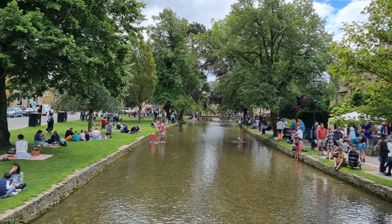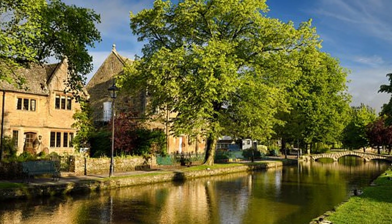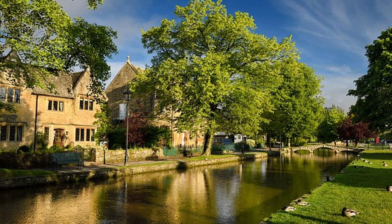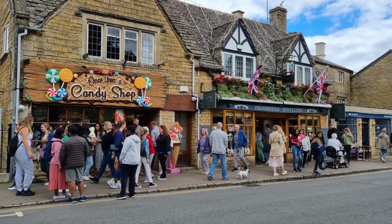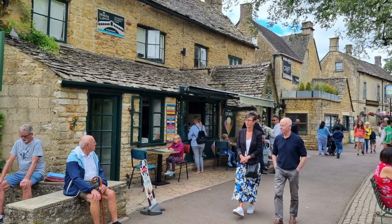The River Windrush flows gently through the center of the village, providing a pretty focal point for the village alongside the green. Although the village is small, there are many shops, cafes and attractions to keep the whole family entertained, making Bourton on the Water a great day out for the whole family.